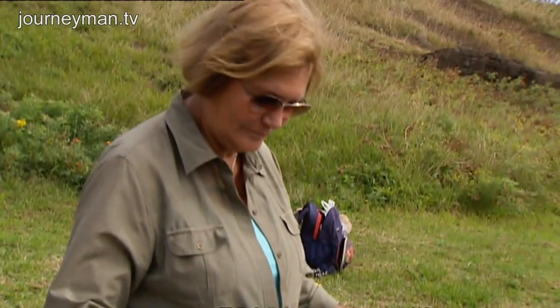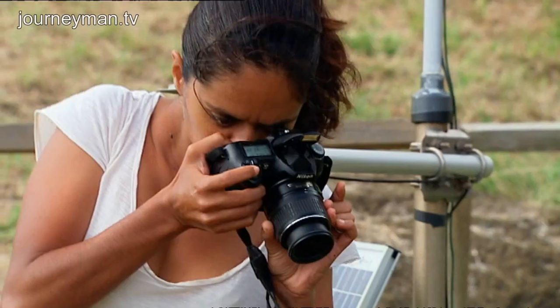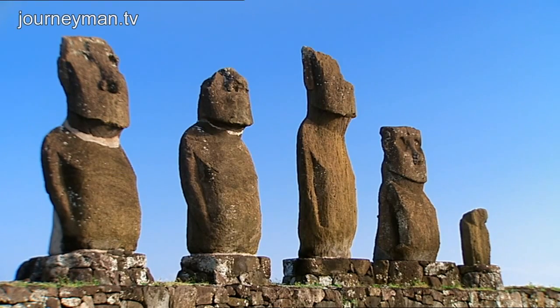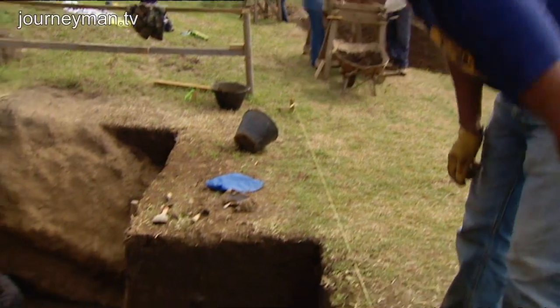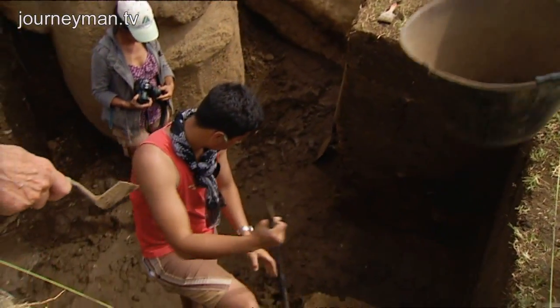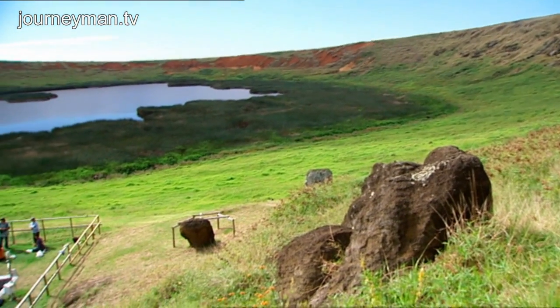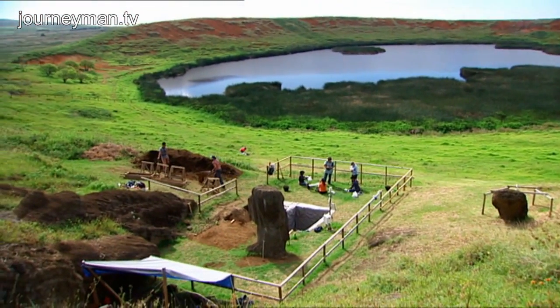Over more than two decades, they've measured, mapped, and documented every moai on the island. At last count, 1,045. It's so exciting. Well done. Now they're conducting the first comprehensive scientific excavation of statues inside Rano Raraku, the volcanic crater where nearly all the moai were carved.